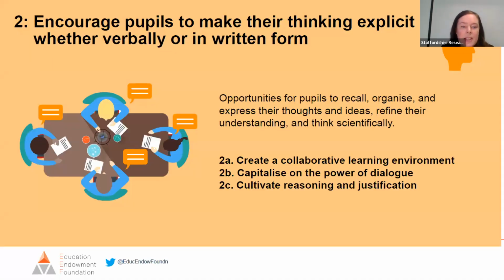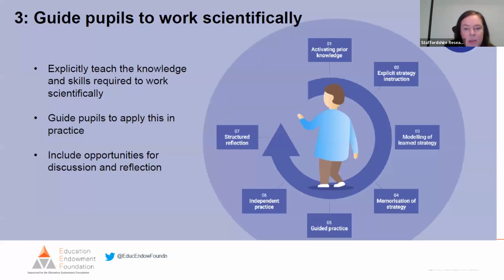Number 2 is, again, very linked in with the metacognition guidance report, in terms of encouraging pupils to make their thinking explicit, verbally or in written form. And there's A, B, and C. Create that collaborative learning environment, capitalise on the power of dialogue, and cultivate reasoning and justification. Again, there are some really good recommendations, case studies and ideas for how you can actually do that within the classroom.